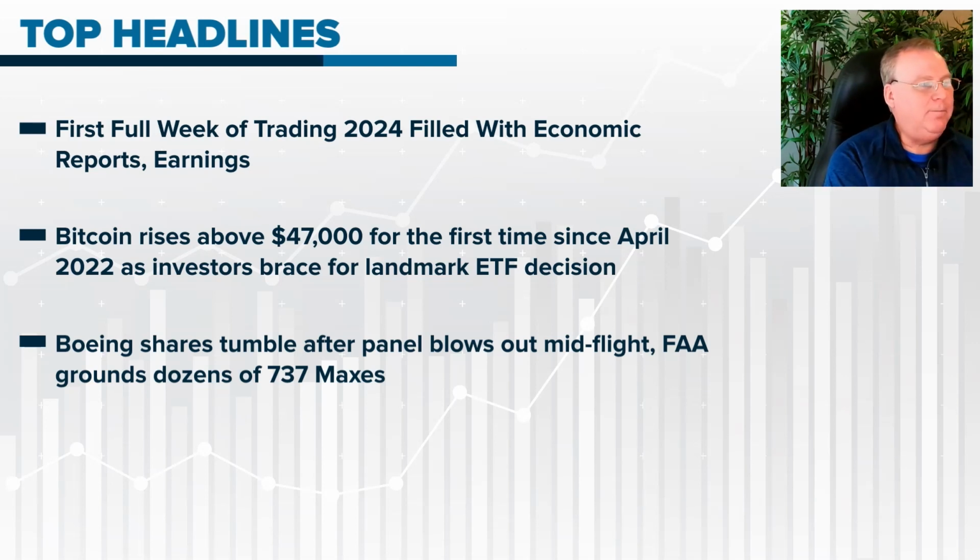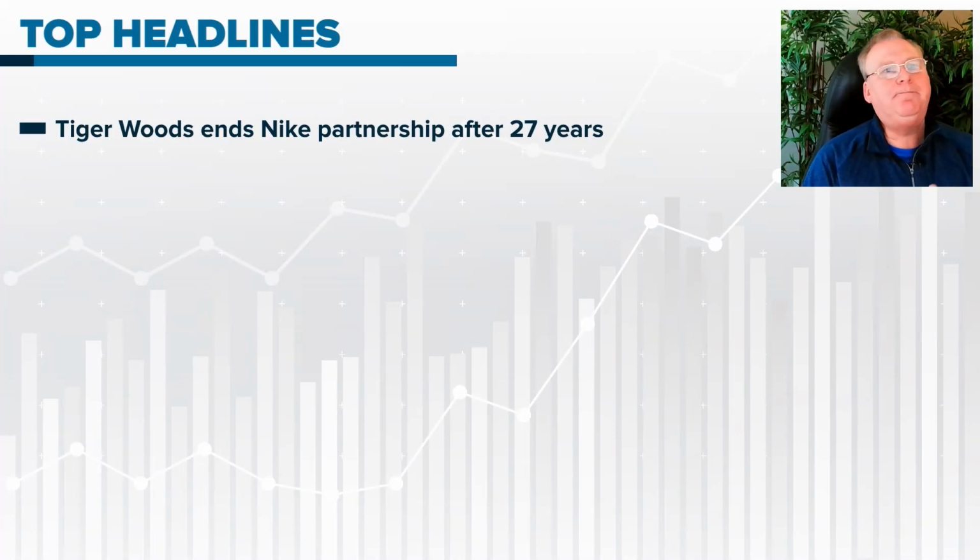And then we have a couple of other things going on. Just kind of anecdotally, and I look at this as an interesting note. Tiger Woods ended a 27-year relationship with Nike. Now, that's pretty substantial, but we've heard that Nike's getting out of golf. So it just makes sense that Tiger would sever that relationship. But what's even more interesting is that Tiger's not alone here.